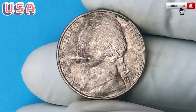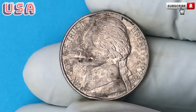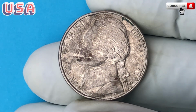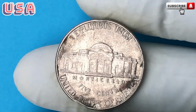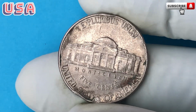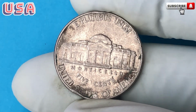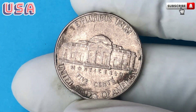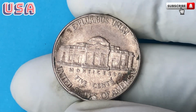Some of the most common minting errors include double strikes, where the coin is struck more than once by the die, resulting in a doubled image, off-center strikes, where the coin is not properly aligned when struck, causing the design to be uneven, and misaligned dies, which create a distorted or shifted image. These errors are rare and unique, making the coins they appear on highly collectible and valuable.